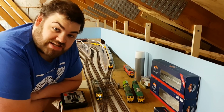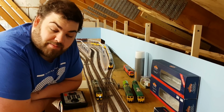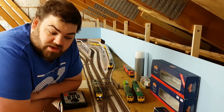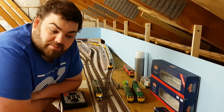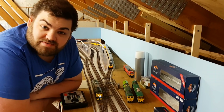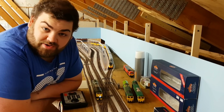A few weeks ago I was sent an invite to an open house by Cottesmore Junction. He has another channel on YouTube, where there'll be, I suppose, a slight get together of various people who are fans of his layout, and you can take your own engines, etc., and just have an enjoyable afternoon with fellow enthusiasts. So I thought I'd go along to that.